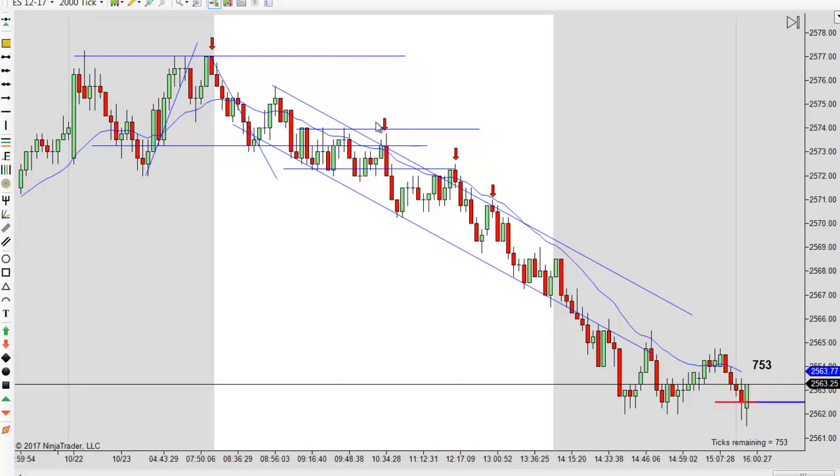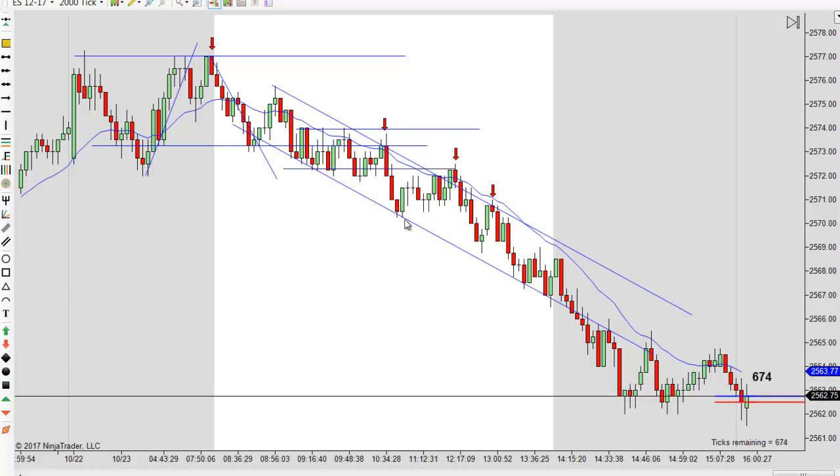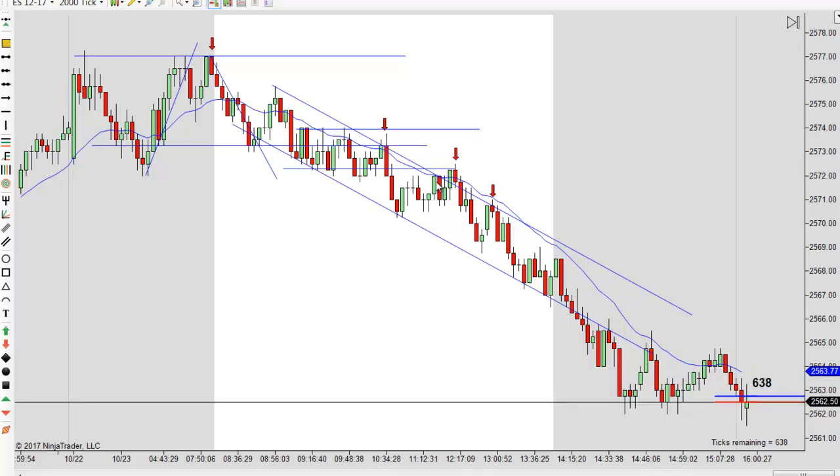So hopefully that's clear. But you finally get the little breakout here, and you get a first entry short, and then you make a new low, and then you come back right here. I was ready to go. That's right off that trend line, second entry short, but it never triggers until here.